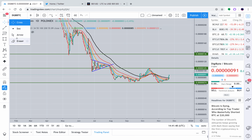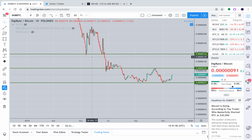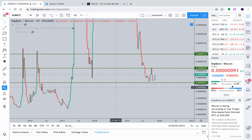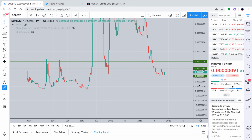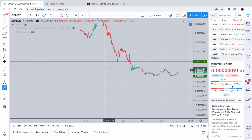Let's get rid of some of these. I'm going to turn off the EMA ribbon. This way it's a little bit easier for you guys to see. And now we're going to go through some past price history. All right, so these three levels are very important in my opinion: 74, the 105 range, and then the 136 range. I'm going to turn the daily back on.